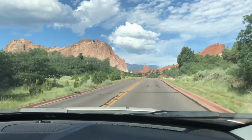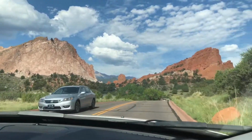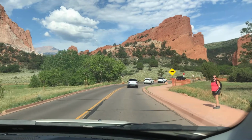You can drive through the Garden of the Gods. However, I say that with a caveat. The earlier in the day you arrive, the less traffic you'll have to contend with. There are several spots to pull off and snap pictures too, so again, the earlier the better.